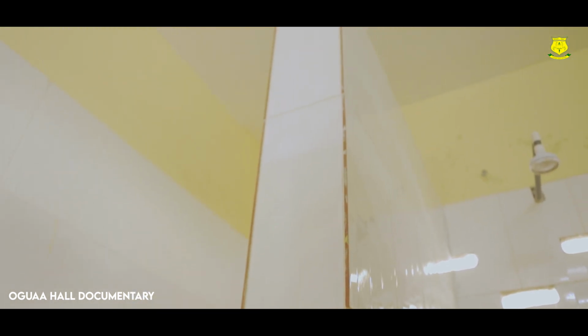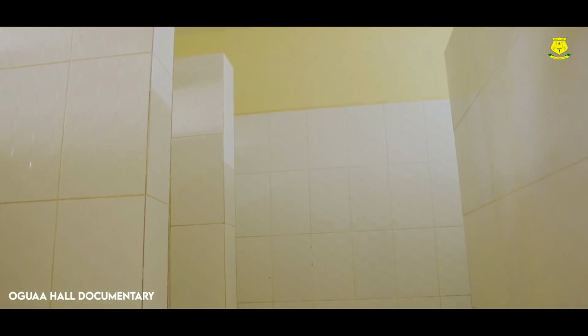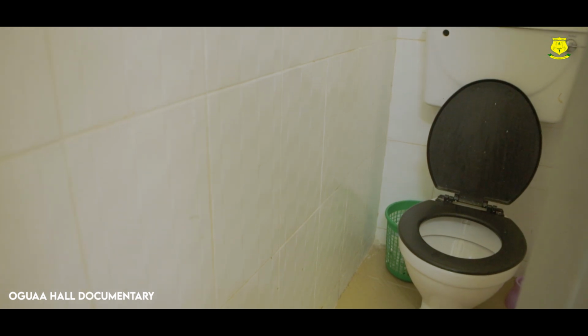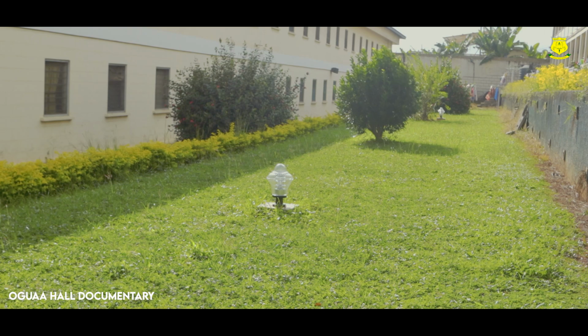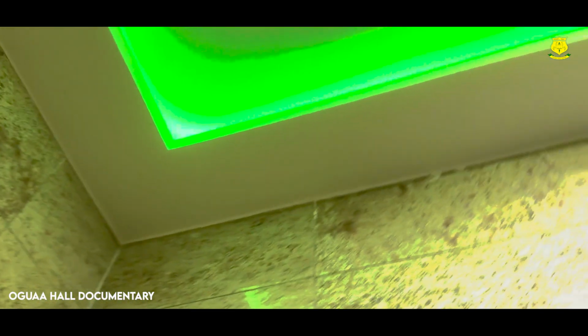As part of the major achievements during my tenure as the hall warden of Oguaa Hall, I have been able to undertake renovation of 10 of the washrooms, that is from Block C, E, F, and J. I've also tiled all the sink areas on the floors of Oguaa Hall. I've also improved the internal beautification of the lawns. We have also purchased bunk beds and mattresses to augment the numbers, as well as replace the worn-out mattresses.